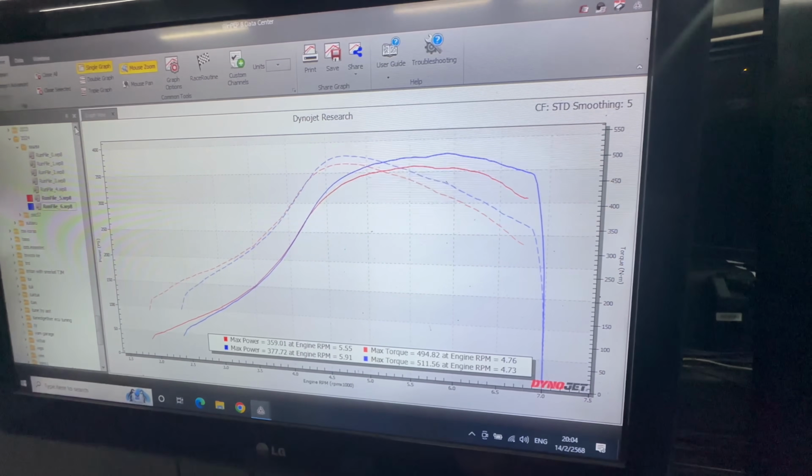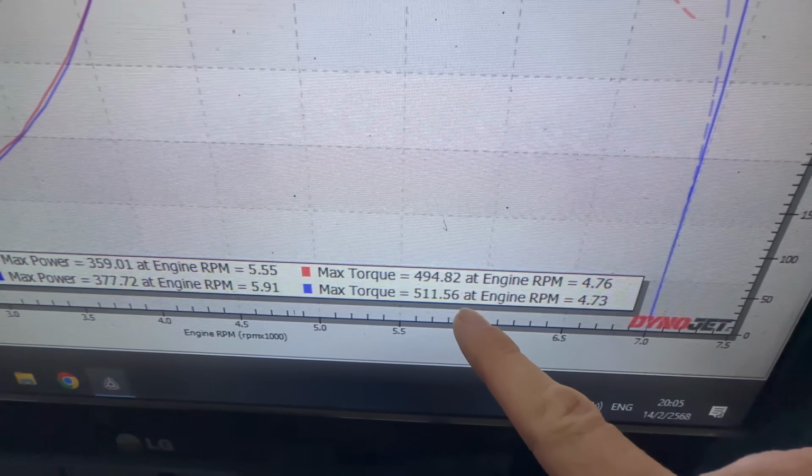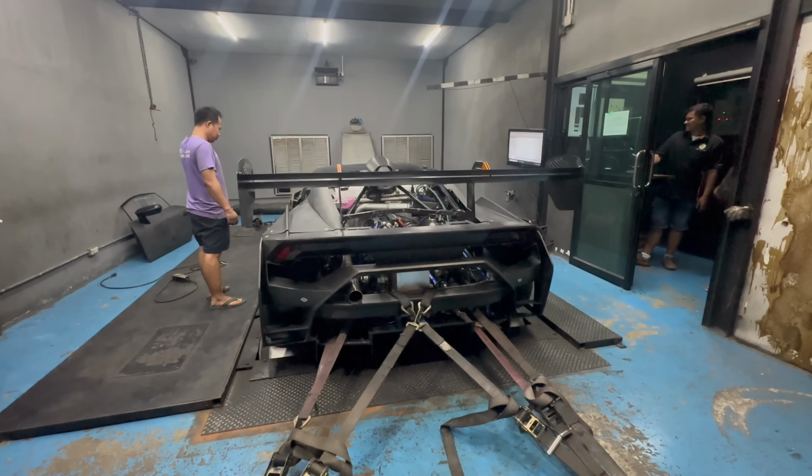On our fourth run, 377 horsepower, 511 Newton meters. Whoa. This is getting a lot more serious than I was expecting.